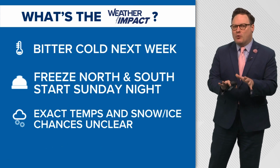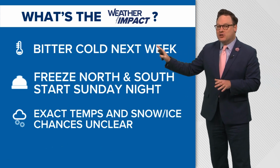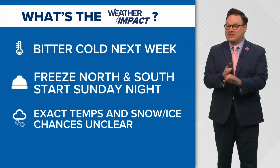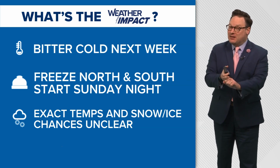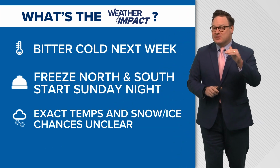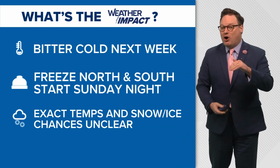So here's what we know. Bitter cold weather is on the way. Several mornings of sub-freezing temperatures both north and south. What is also a possibility, and the reason why we say the exact temperatures are not known, is that some of the models, especially for Wednesday, are starting to come in a little bit colder, and we could see teens north of the lake and the possibility of a hard freeze on the south shore as well Wednesday. We'll take you to that in just a moment as well.